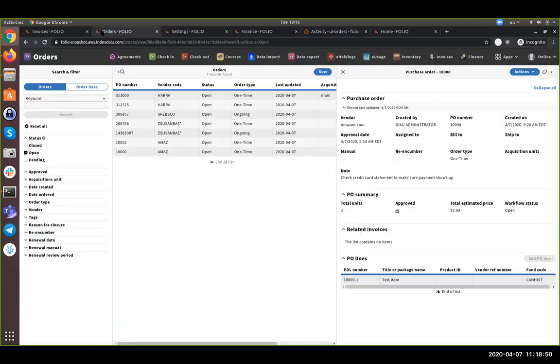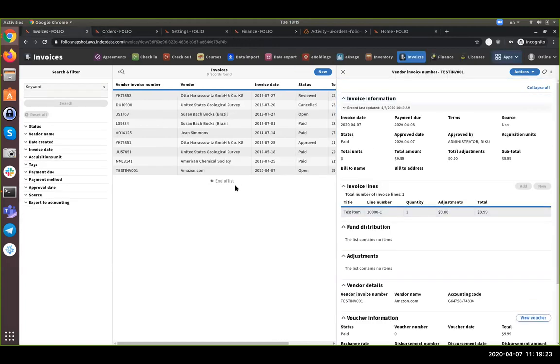Regarding other things, so here we are in purchase order. I've prepared an order with one purchase order line, and its total estimated price is $9.99. What I wanted to show is that now we connected orders, invoices, and finance app. So we have the order, it's opened. I created a test invoice with the appropriate order line, and we have that amount in the invoice.